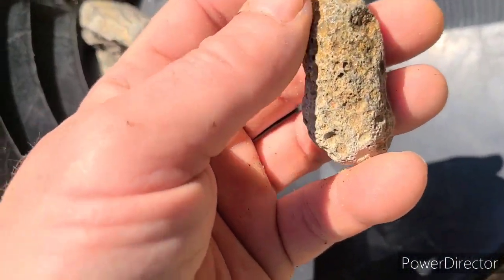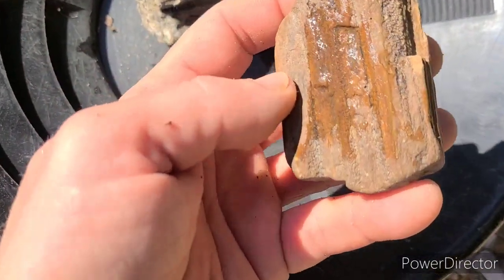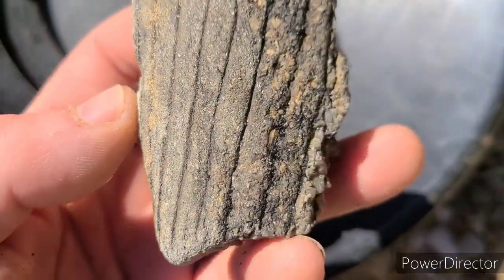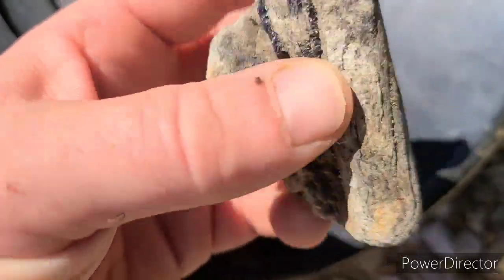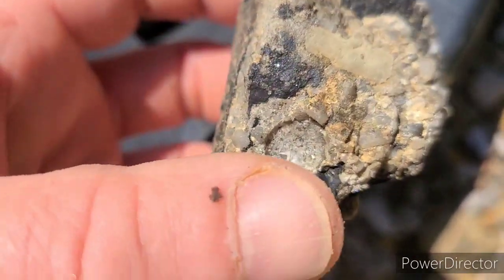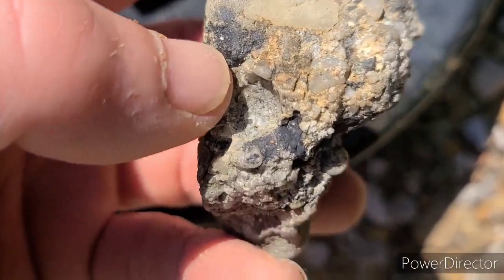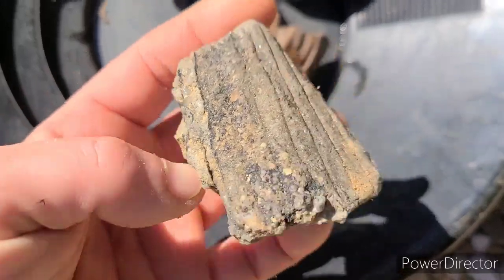Some kind of coral. Looks like it was in the ocean one time. Ocean coral. This guy, look at them crystals in it. Look at that, that's gorgeous. If anybody knows what that is, let me know. It's got two coal seams running through it. Coal, quartz. It's like a quartz crystal right there. You know, folks, if you know anything about any of this stuff, let me know.